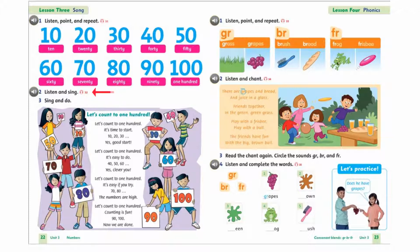Listening 32. Listen and sing. Let's count to 100. Let's count to 100. It's time to start. 10, 20, 30. Yes, good start. Let's count to 100. It's easy to do. 40, 50, 60. Yes, clever you. Let's count to 100. It's easy if you try. 70, 80. The numbers are high. Let's count to 100. Counting is fun. 90, 100. Now we are done.